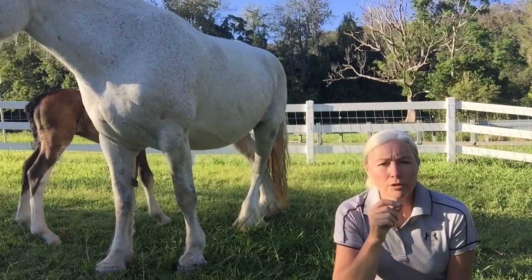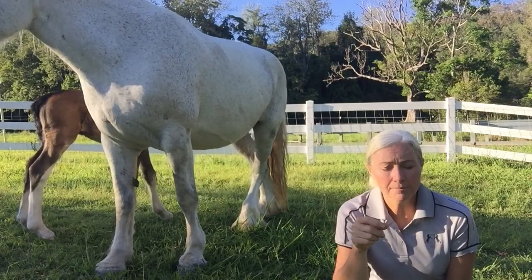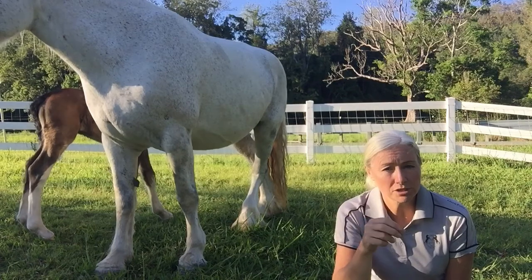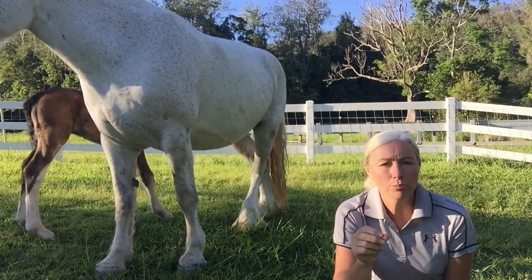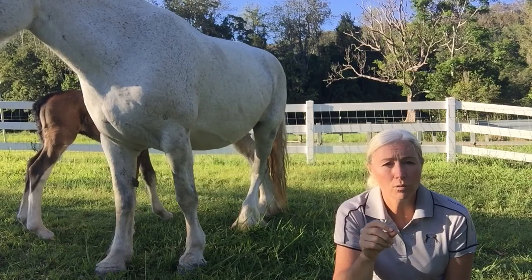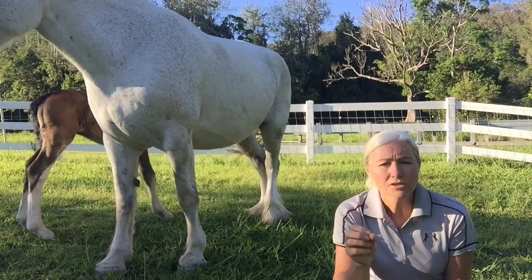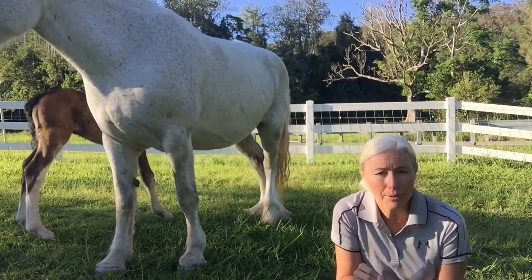So the next thing I'm going to do is show you how we introduce a halter. I do introduce it very, very early, not to use it, but just to get him to carry it. The only time I stress that you should not put a halter on a foal is if you have worry of losing the foal and not being able to catch it again to get the halter off. So if you're working with an extremely skittish foal, do not do the halter up.